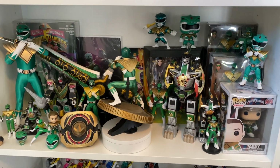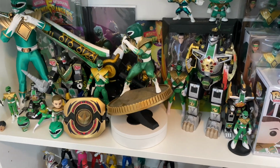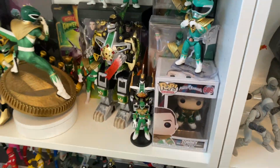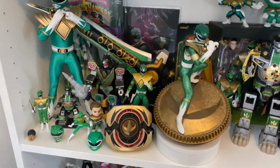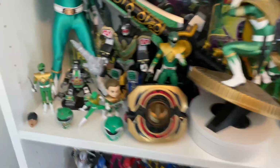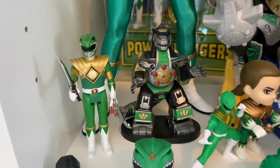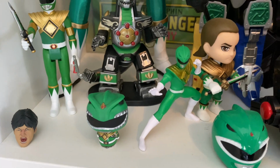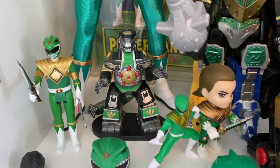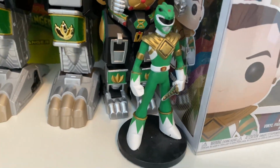Next up's my Green Ranger shelf, so this one probably gets the most comments out of them. I'm a massive Green Ranger fan. Green's always been my favourite, so I do have quite a bit, and I do plan on adding more to it. So I'll start this side, and I've got a little Super 7 reaction figure there of the Green Ranger and a pint-sized Funko. This Dragon Zord came in a 2-pack with this little Green Ranger.